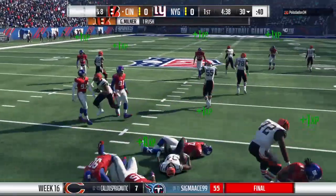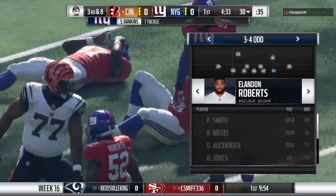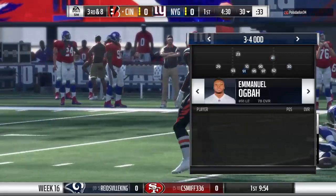Looking for a seam, but finding none. He'll get back to the line of scrimmage, and that's it. Officially no gain on the play, and they're left with a 3rd and 8.